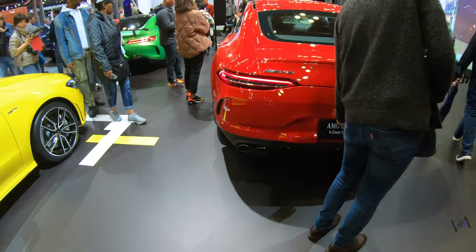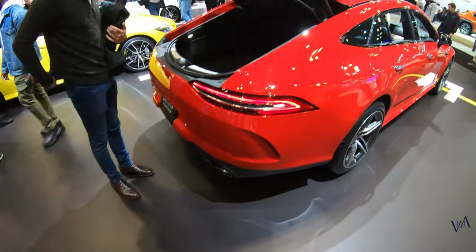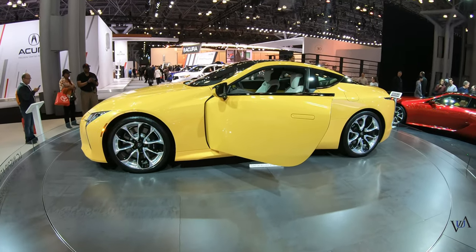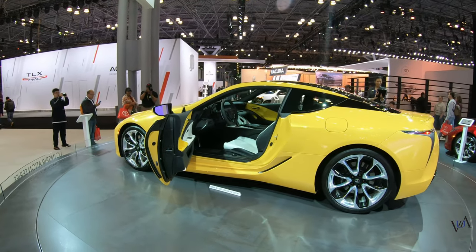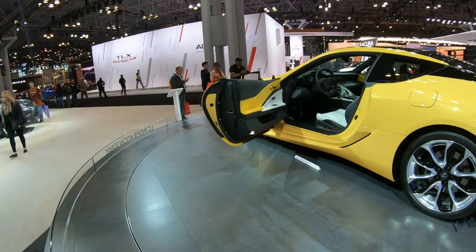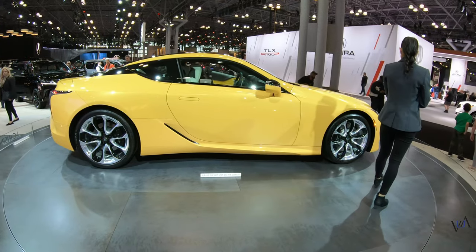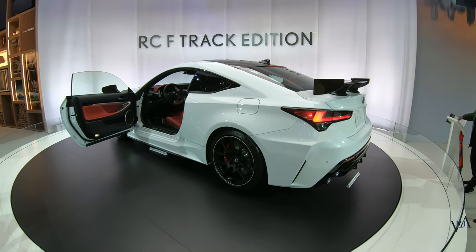AMG GT 53 hatchback. That is actually pretty freaking beautiful. LC 500 looking beautiful. That yellow is weird. Oh, yellow Alcantara inside the doors. Amazing back end. Yes, please.